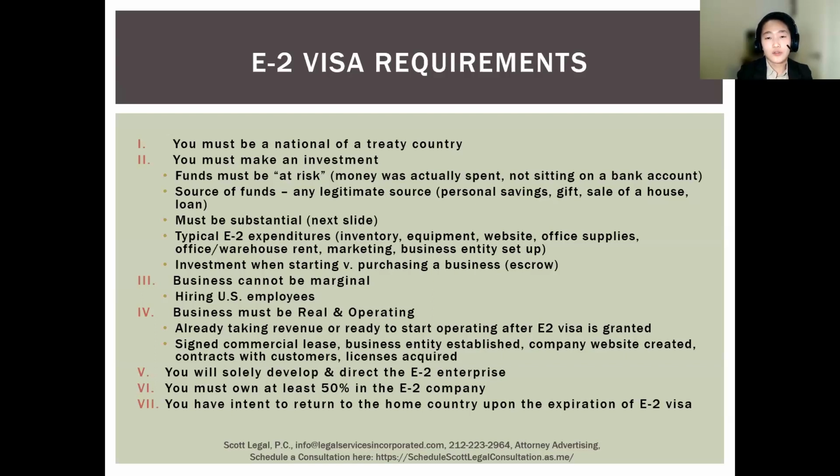Now, being a national of a country means that basically you have a passport of that country. It does not depend on your country of birth. So for example, let's say you're a dual national of one country that is a treaty country and one country that is not a treaty country. Then it is possible for you to obtain the E-2 visa through the treaty country nationality that you have if you're a dual citizen of those two countries.